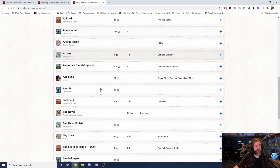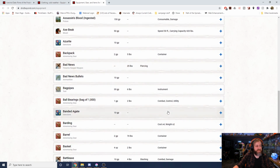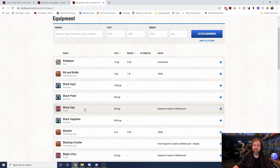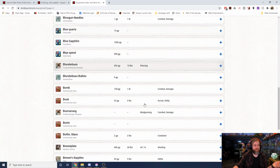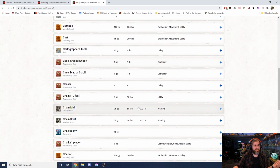But if I scroll down, see there's a notes column here, and it just gives you, like, people can tag things with, like, communications, utility, and so on. But did you see this? How all the things that were from Explorer's Guide to Wildmount, they tagged with Explorer's Guide to Wildmount. And again, I realize that that's a separate book and world, but they didn't do that for Eberron. I don't think Eberron got things tagged out for them specifically.